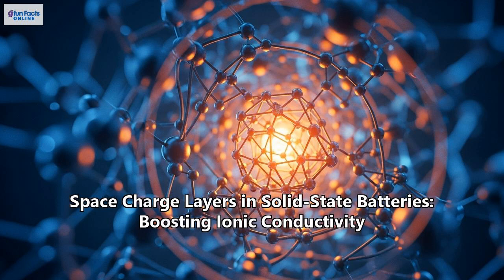Now, the magic of these next-generation batteries, like any battery, hinges on the efficiency of ion movement, or what scientists call ionic conductivity. A critical factor is how well these ions move within the solid electrolyte, and especially across its interfaces with the electrodes. It's at these interfaces and within the electrolyte itself that intriguing and complex phenomena known as space charge layers, or SCLs, come into play. These SCLs hold the potential to either impede or, more excitingly, boost that crucial ionic conductivity.